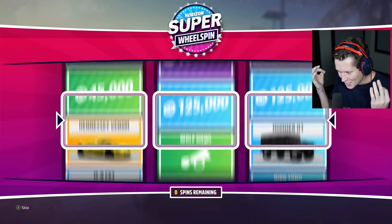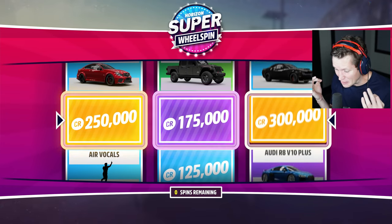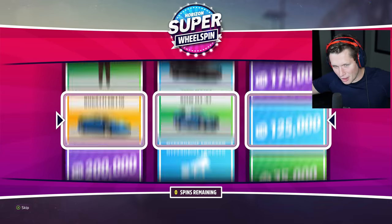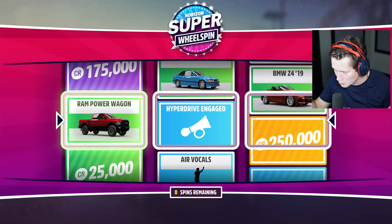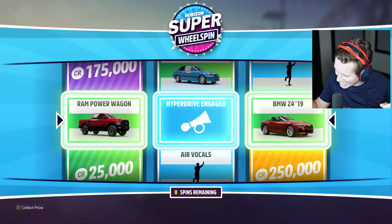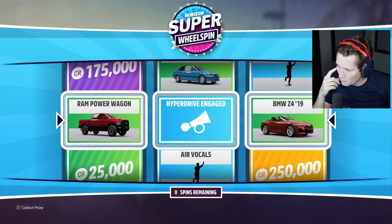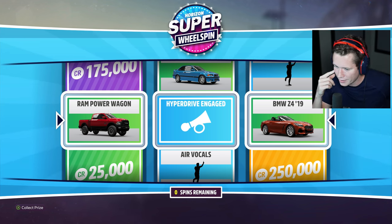The second to last spin here. And it's going to be a really good one. Oh. Let's go, baby. And the last one is here. To cap off a fantastic wheel spin opening here, I would have really liked to end with that 250K right there. The Z4 is not bad. That'll be kind of fun. We need to do our first convertible episode. We haven't yet. We've also got the Ram Power Wagon there.